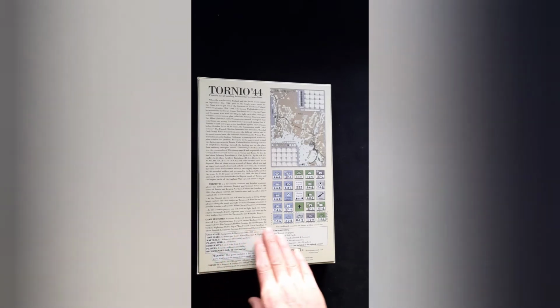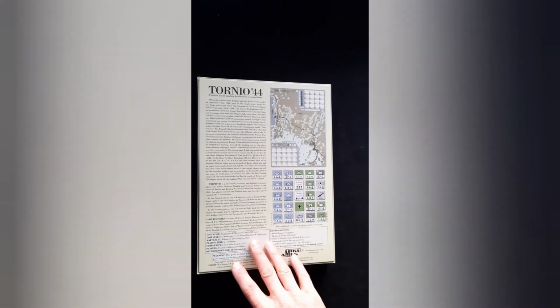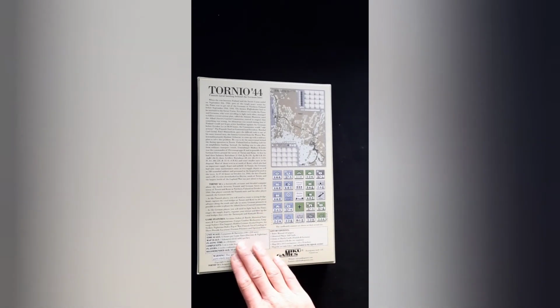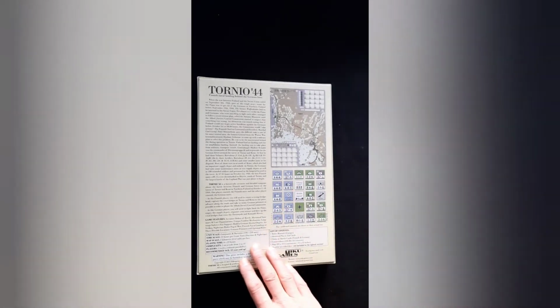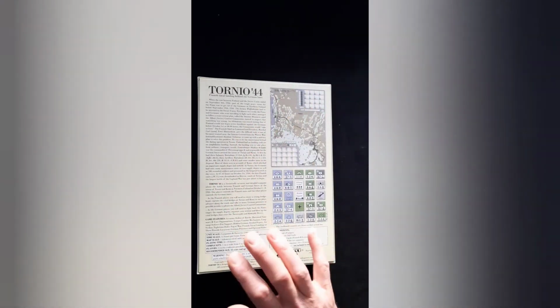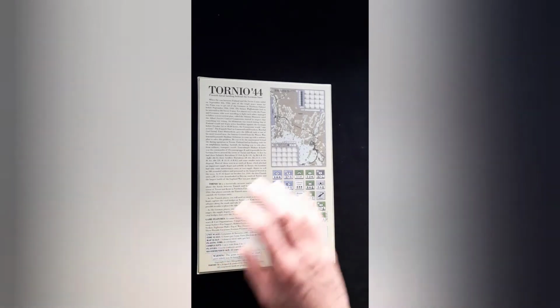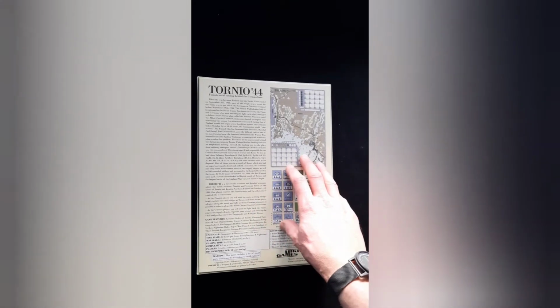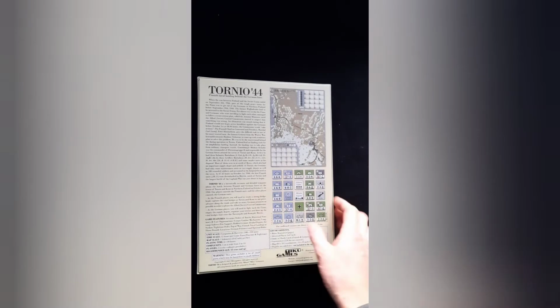Unit scale is companies and batteries, so 100 to 250 men. 12 hours represent a game turn. Map scale is 1 kilometre to a hex. Playing time of the total game is 6 to 10 hours, but I'm hoping we'll be able to play this in pieces and parts to get a flavour of the game. Complexity 5 out of 10, with very high solitaire possibilities, I think, in this game as well. There's a really nice history in terms of what happened, which there is also in the rule book, but it really does give you a good flavour of what's going on there.